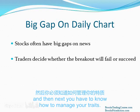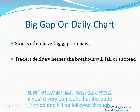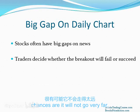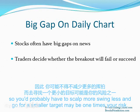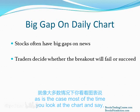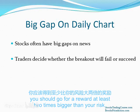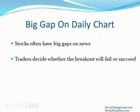And then next, you have to know how to manage your trades. For example, when you take the trade, if you're very confident that the trade is good and that there'll be follow through, chances are it will not go very far. So you probably have to scalp more, swing less, and go for a smaller target, maybe 1 times your risk. On the other hand, as is the case most of the time, you look at the chart and say, oh, I don't know, maybe it'll keep going, maybe it'll reverse. Okay, when that's the case, you should go for a reward at least 2 times bigger than your risk.